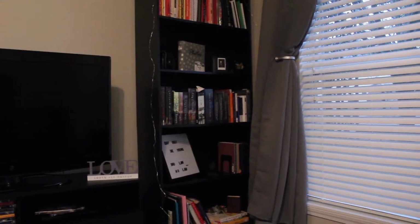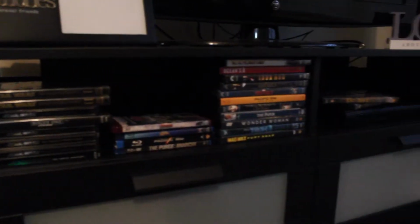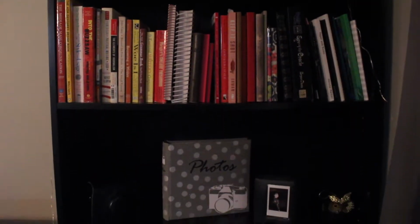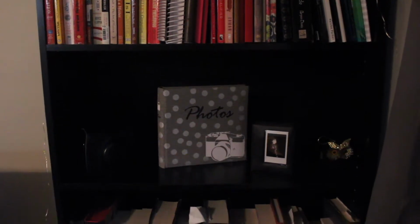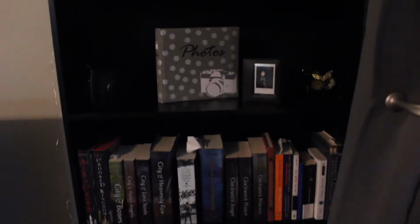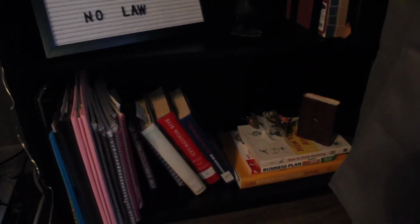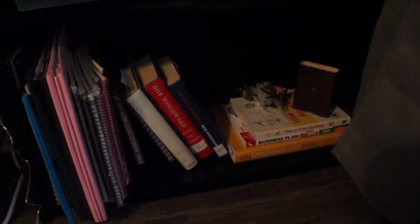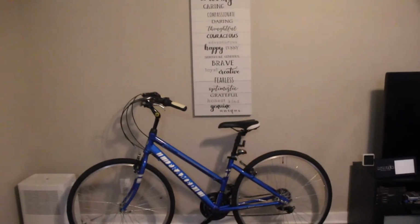Next to it is my bookshelf, which is, surprise, from Walmart. We'll get to that in a second. I've got all my DVDs and my Blu-ray player there. My bookshelf is my favorite place in the whole house. They're all organized in a specific way. I'll definitely do a bookshelf tour if you want me to do one, because it could be kind of fun. But I have quite the collection. I needed a dedicated bookshelf for all my books, not just keeping them in my room like I used to.